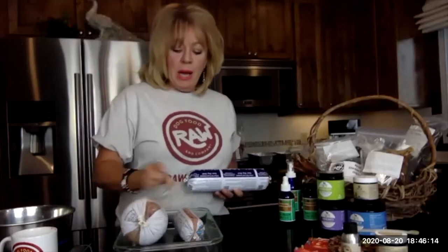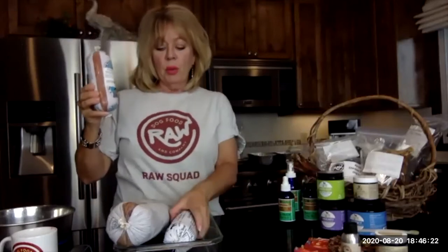This right here, we do have a couple of 1-pound chubs. Once they're out of stock, we probably won't bring those back again, but those are the 1-pounders. So 2-pound versus 5-pound. All right, that's how they come. How do you thaw them out?